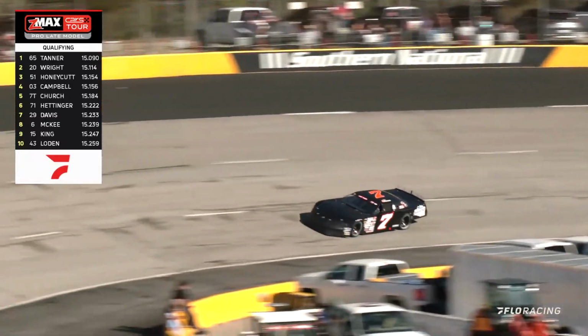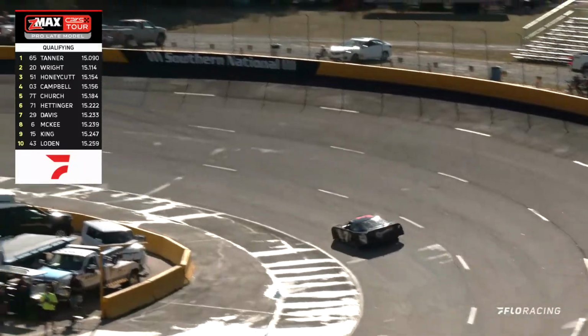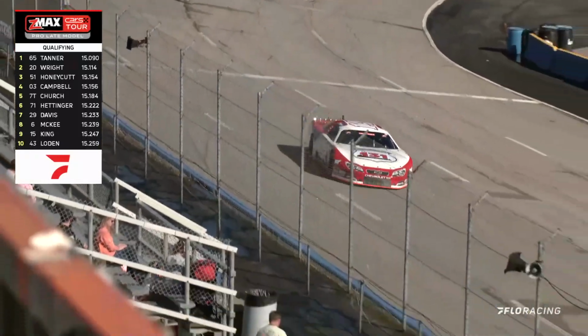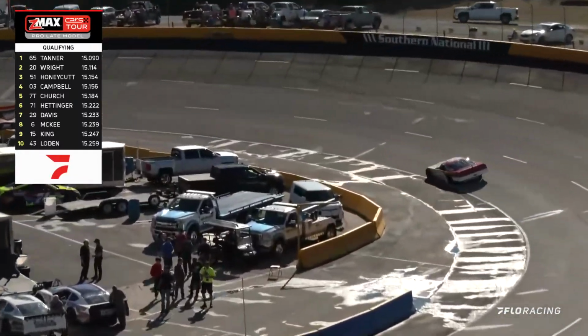Somebody that really takes a liking to these type of abrasive racetracks, as he's got his hands full there in turns 3 and 4. See that lap scores him at the checkered flag. Number 7 to Tyler Church, a great lap there. His first one was faster, 5th fastest for Tyler Church, up into the top 5.